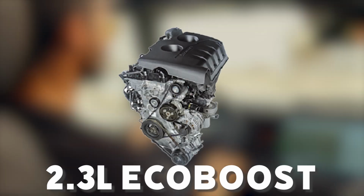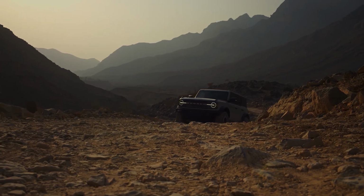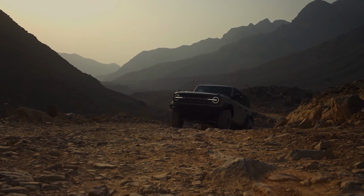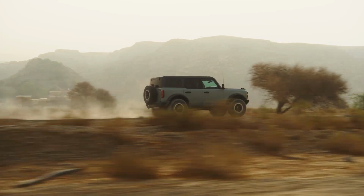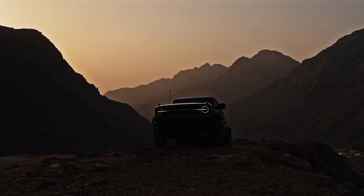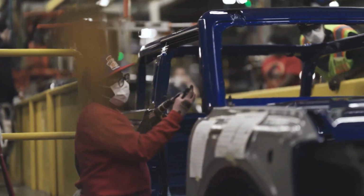The 2.3-liter EcoBoost targets budget-conscious off-road enthusiasts and first-time Bronco buyers who want authentic capability without premium pricing. This engine works best for daily drivers with weekend adventure needs and those prioritizing fuel economy over maximum performance. Ford's strategic approach creates clear differentiation across different buyer segments.